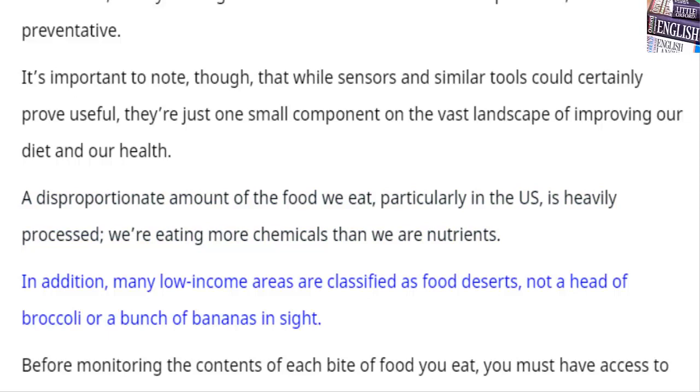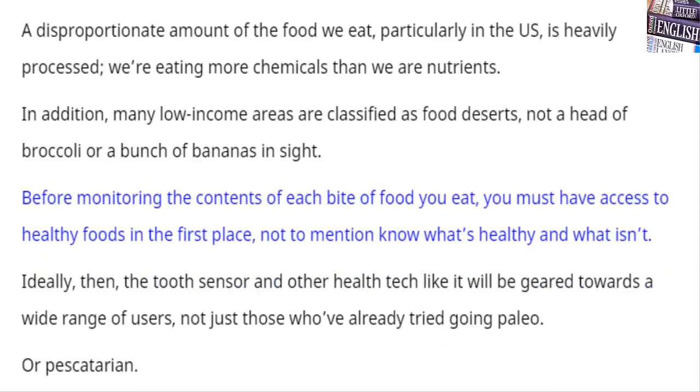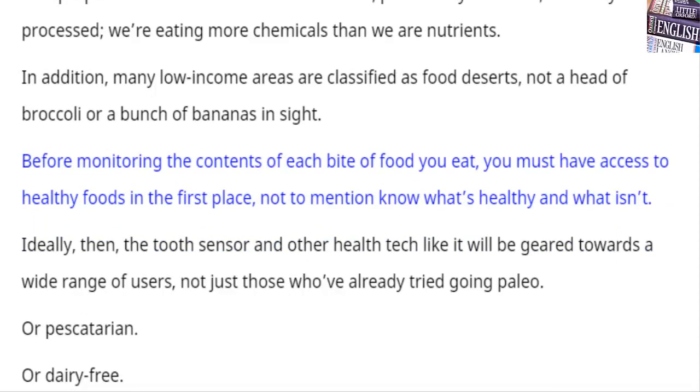In addition, many low-income areas are classified as food deserts, not a head of broccoli or a bunch of bananas in sight. Before monitoring the contents of each bite of food you eat, you must have access to healthy foods in the first place, not to mention know what's healthy and what isn't.